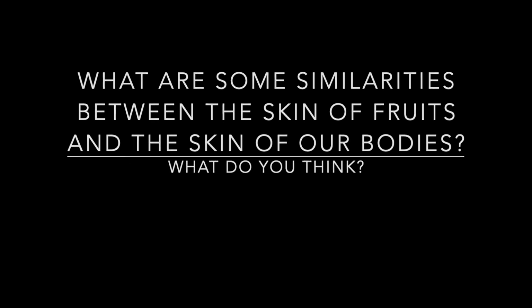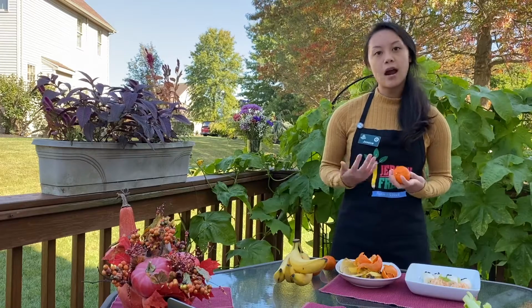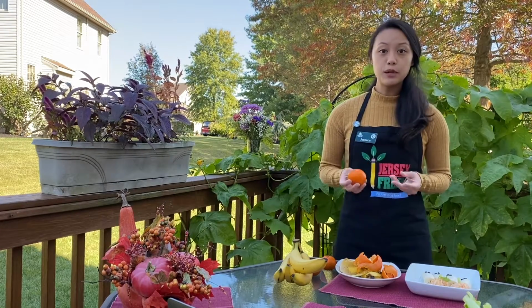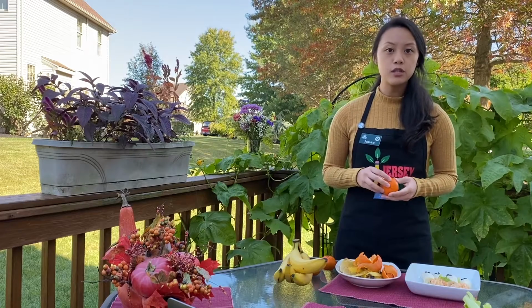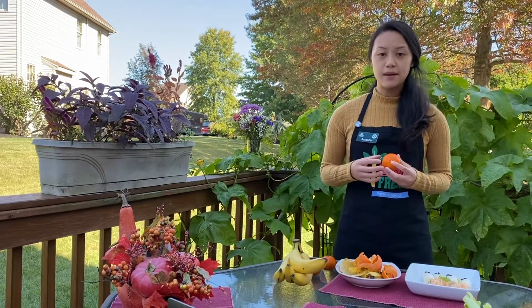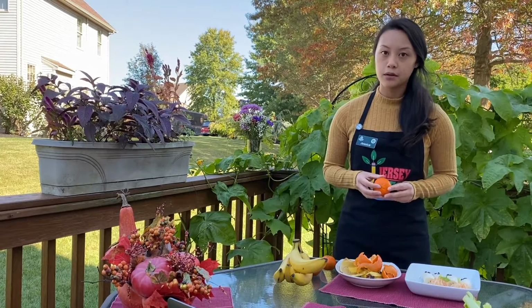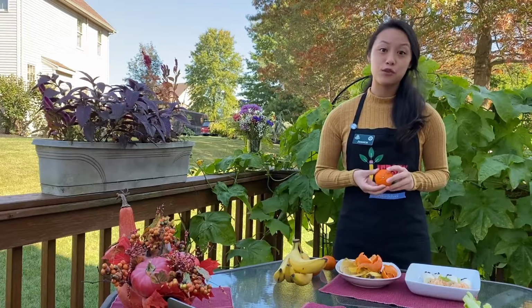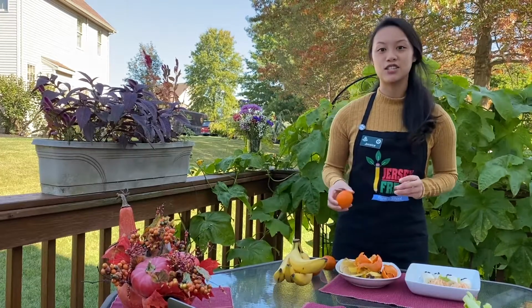Skin keeps in moisture. The skin of fruits keeps the moisture inside of the fruit, just like how our skin keeps fluids and moisture inside of our bodies. If you ever peeled a tangerine and left it out for a couple hours, you may have noticed that it had shriveled up a little bit. That's because without the peel, it starts to dry out. So the skin of fruits keeps the moisture in and keeps the fruit nice and juicy and delicious.